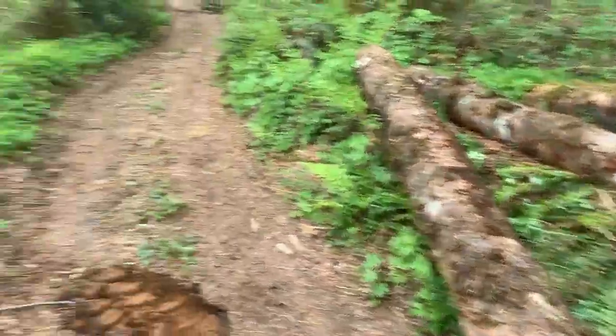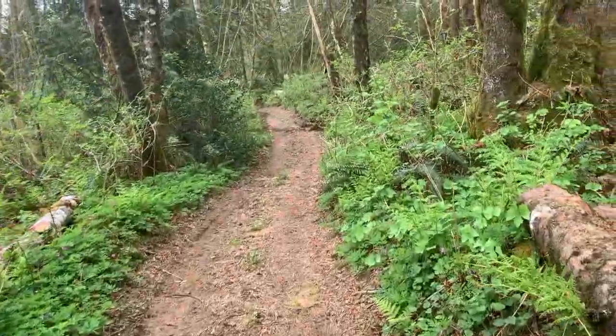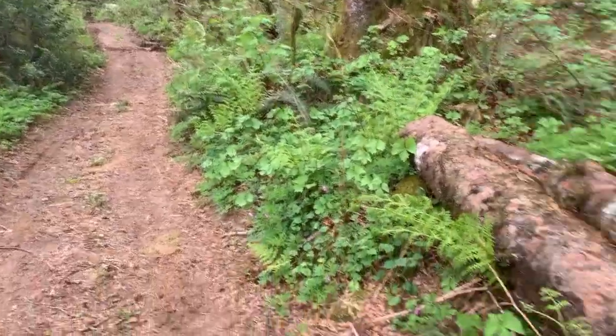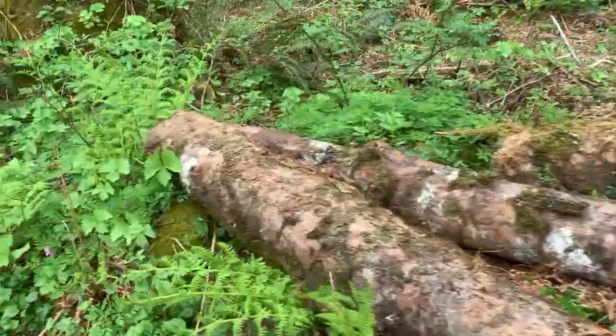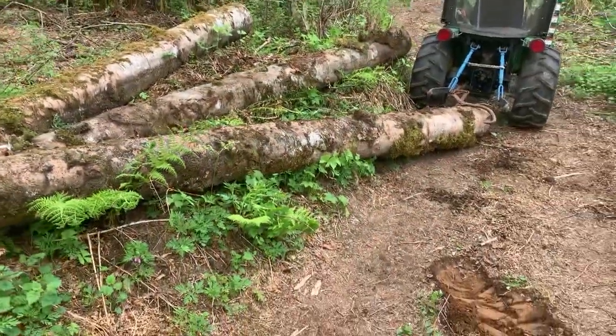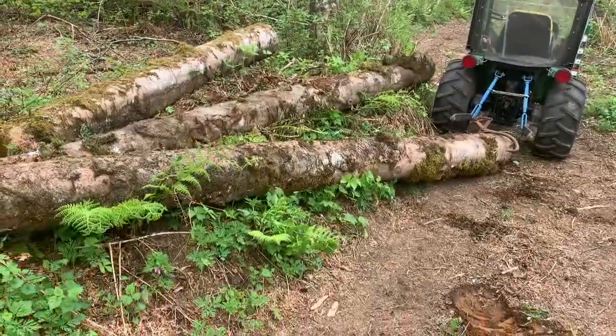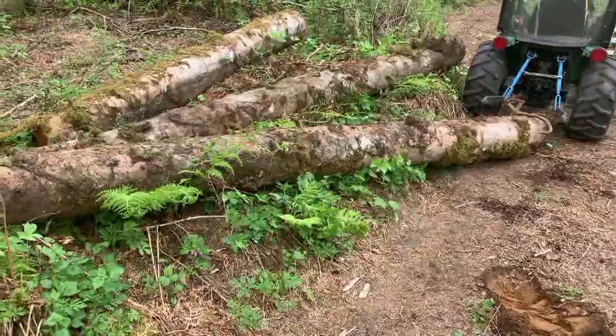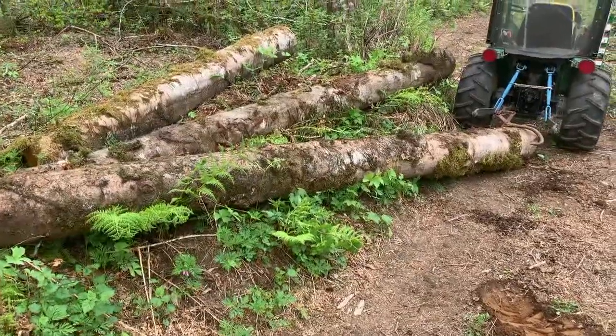We got some alders that blew down and down the trail down there. I got a bunch, and then around the corner in the back I got some more. So nice quiet day at home. I like doing this stuff. It's fun pulling a regular sized little log with a small machine. Make it work, feel it hurting.